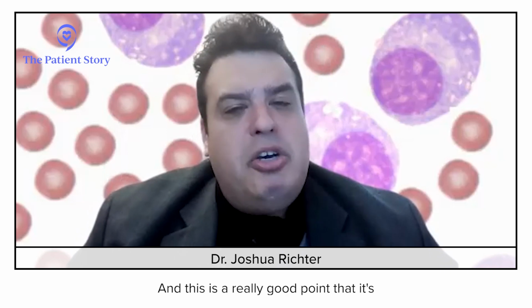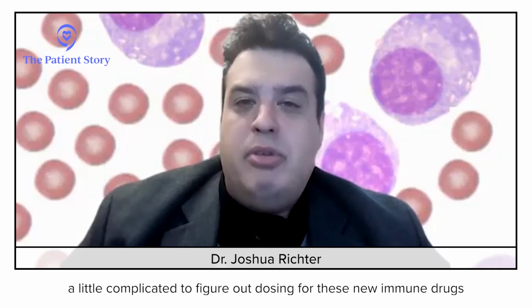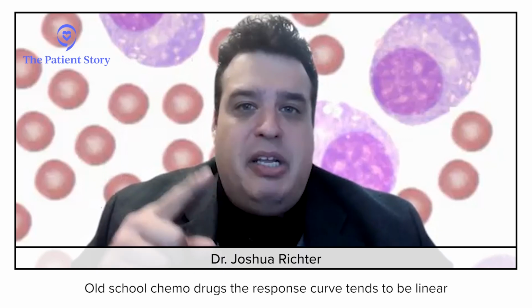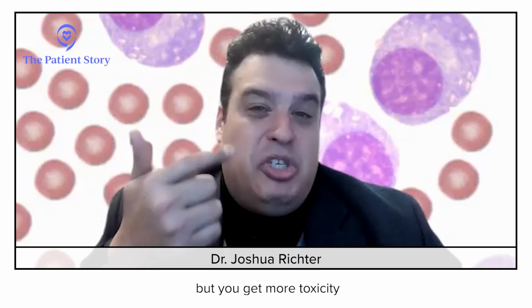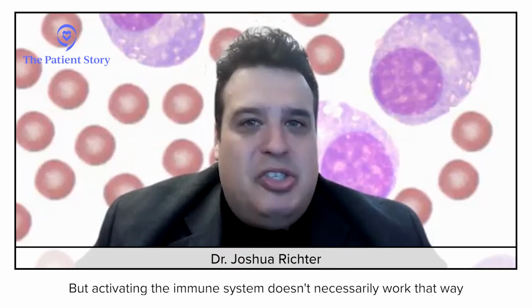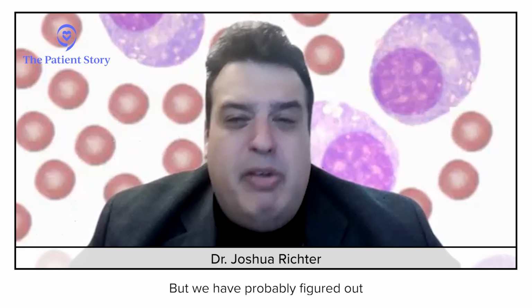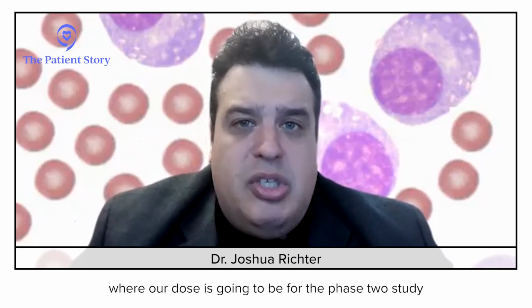And this is a really good point that it's a little complicated to figure out dosing for these new immune drugs. Old school chemo drugs, the response curve tends to be linear. As you give more drug, you may get more efficacy, but you get more toxicity. But activating the immune system doesn't necessarily work that way. So sometimes you hit plateaus or it curves up. But we have probably figured out where our dose is going to be for the phase two study.